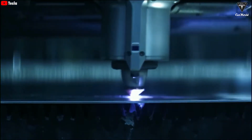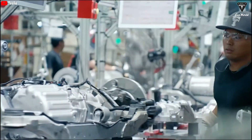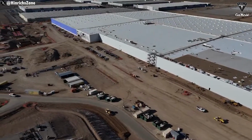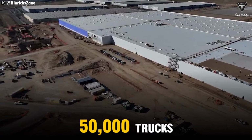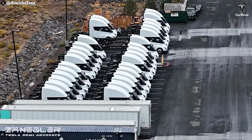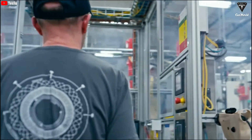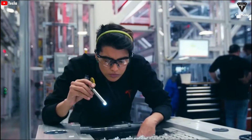In our view, ramping up Tesla Semi production presents both opportunities and risks. The new factory in Nevada, designed to produce up to 50,000 units per year, demonstrates Tesla's confidence in the Semi's future. However, scaling up production for such a complex vehicle is never a simple task.